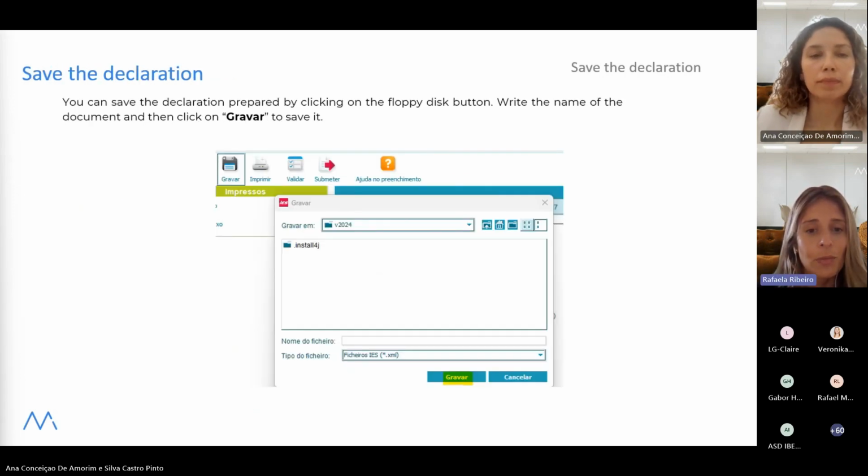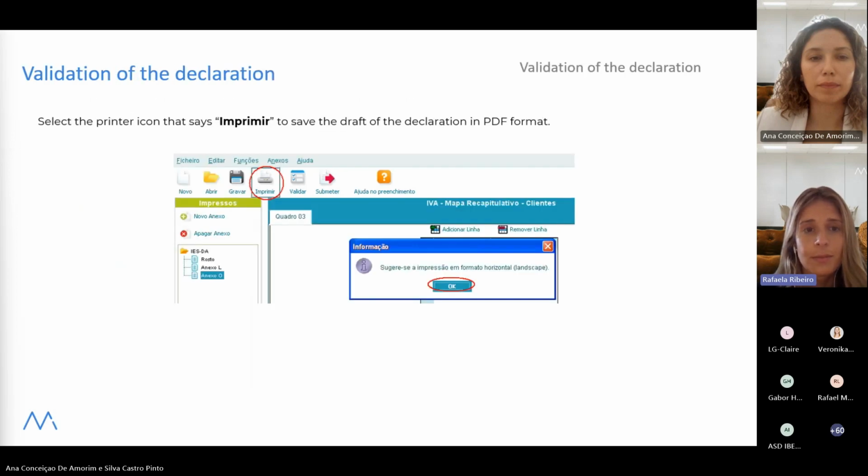You can save the declaration in XML file. For that, you need to click on the floppy disk button, write the name of the document, and then click on Gravar to save it. You can also save the document in the PDF format, and for that, you just need to click on Imprimir.